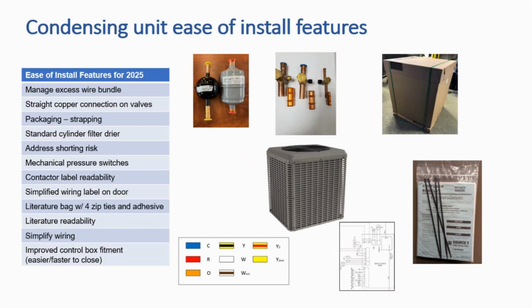All right, we're also going to have, as far as the labeling, if you look at the bottom there, color-coded labeling. So instead of it just saying blue or something, it will actually have the color. So the Y is a yellow with a black stripe. My Y2 is yellow with a red stripe. So it's going to simplify what we're dealing with as far as the colors of the wires that are listed. So that will hopefully help out with being able to simplify the wiring.